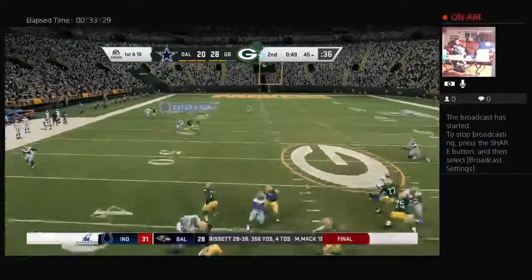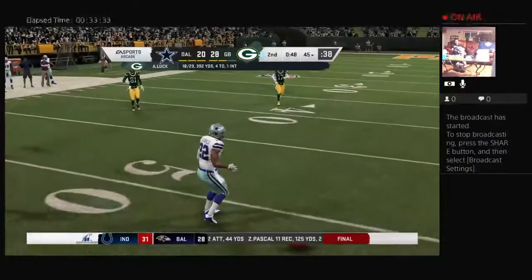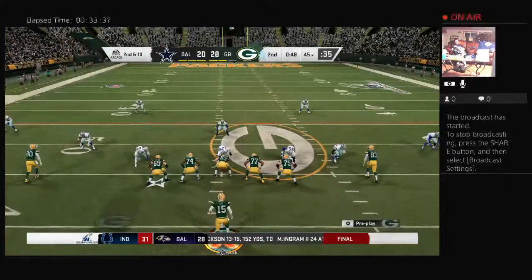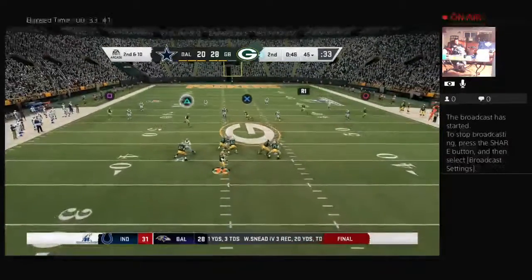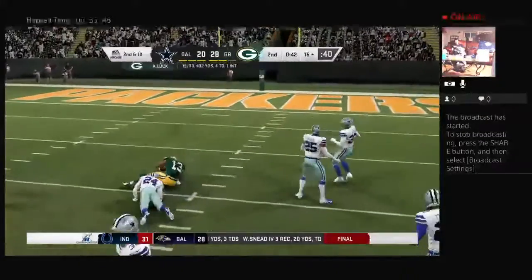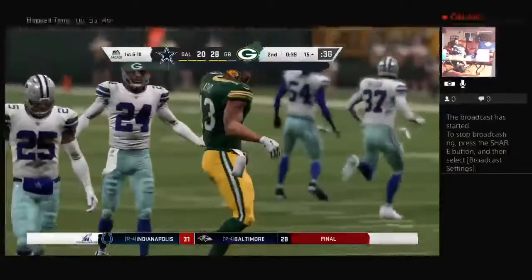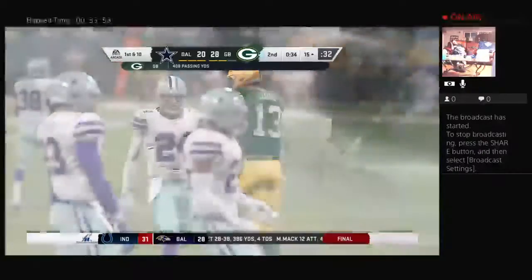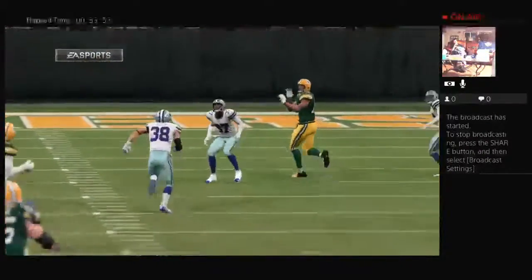Now it's Luck. And lucky to get away with one there. That one nearly picked. 2nd down. So after the incompletion on 1st, now 2nd and 10. Here's Luck. He's going to fire one deep up. That's caught inside the 20. And he takes this down deep on the Cowboys side of the field. A big play there just before halftime. And even 40 yards. What a first half this has been offensively.